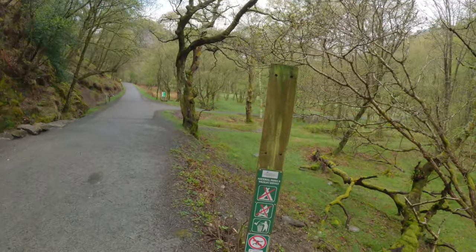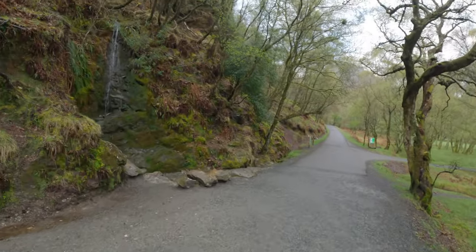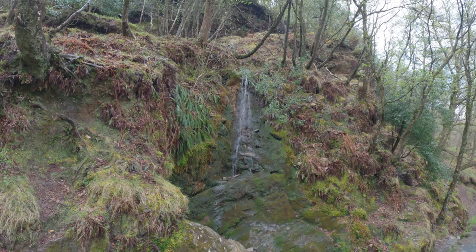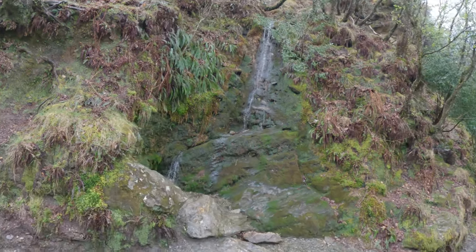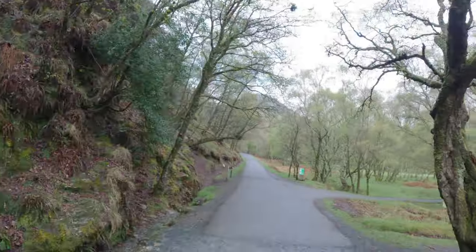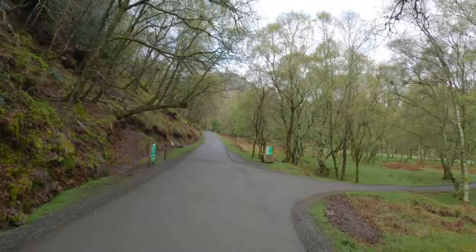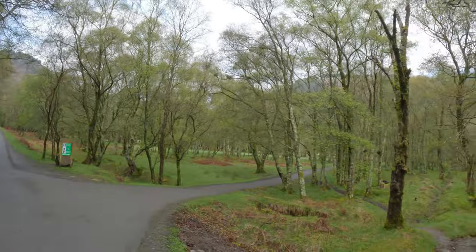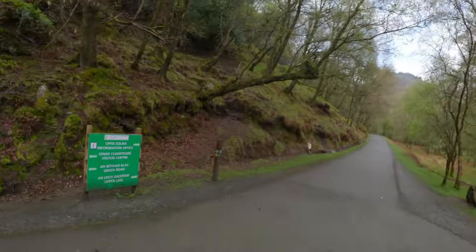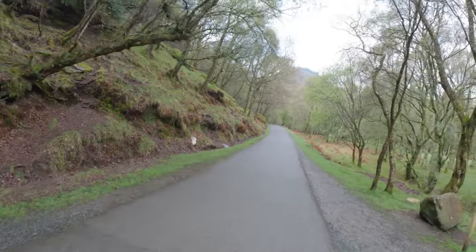No camping, no fires, make sure you clean up your rubbish, and also no drones are allowed. Here's a beautiful little picture of a waterfall, stream actually, coming down the face of the mountain. And there to the right is a car park with food and toilets, just over there. You can see it through the trees maybe. And an information office, visitor center there. Upper lake, keep on going.